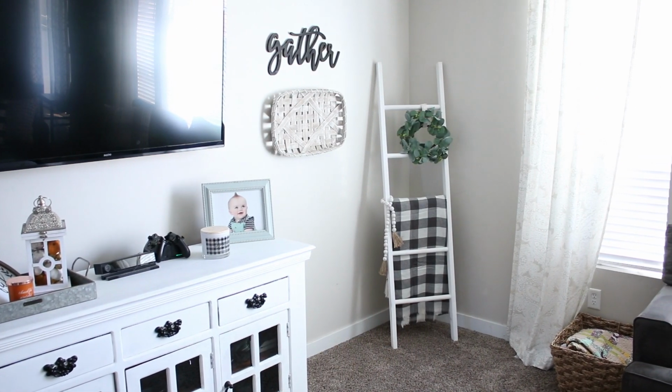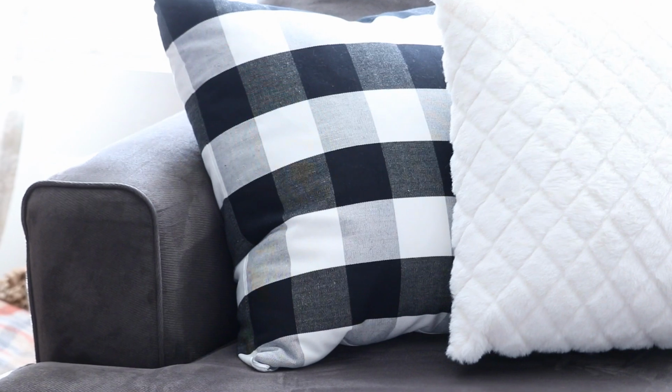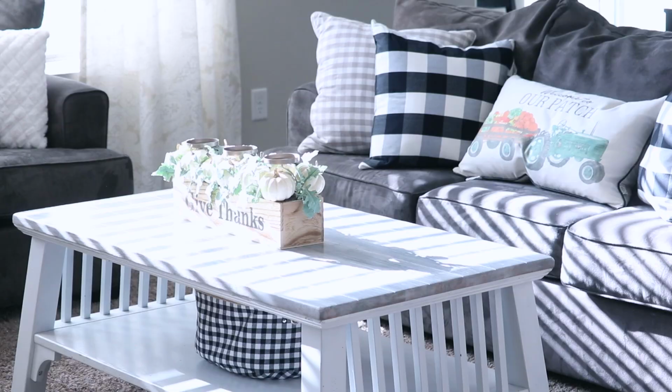Again, this is a scarf. I just grabbed it in the Target dollar spot. I did go and pick up another pillow at Hobby Lobby. They were not 40% off anymore, but I did use my coupon. Or they were actually 50% off when I bought them a couple days ago. This really balanced the room out. I think that was a really good idea to put another one right here.